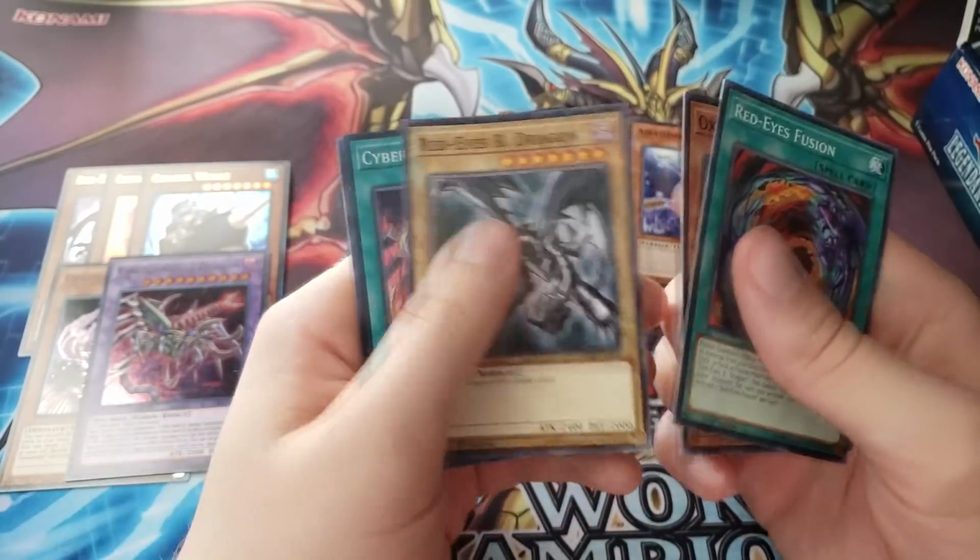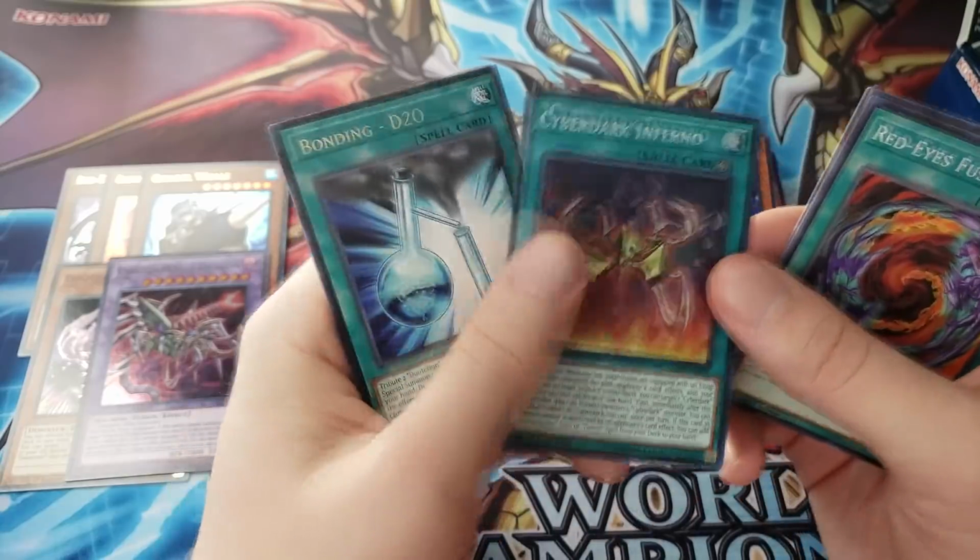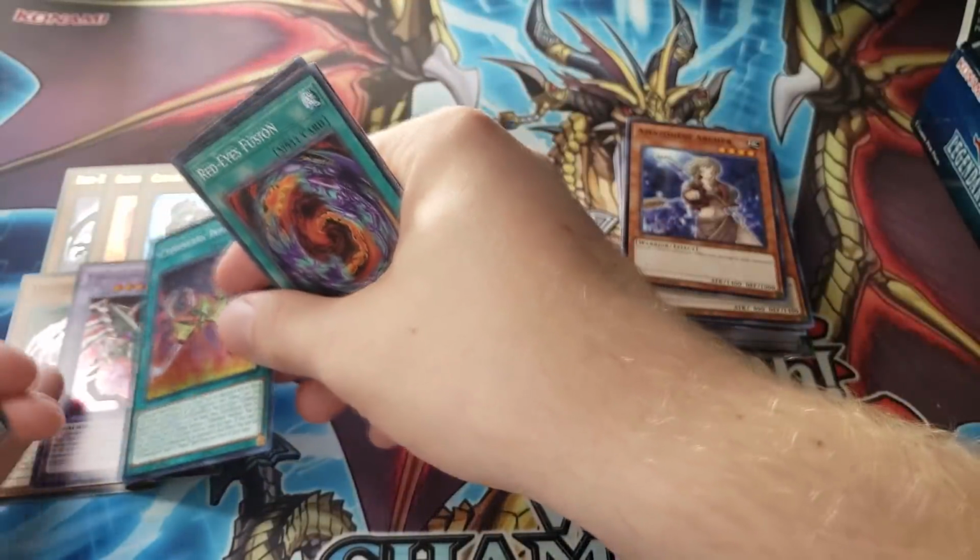Pretty bad. Cyber Deck Inferno. That's the Field Spell for Cyber Decks. Pretty cool card. Not enough good support, though. I don't know. It's weird.